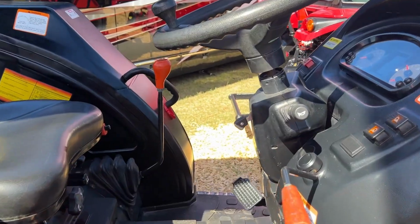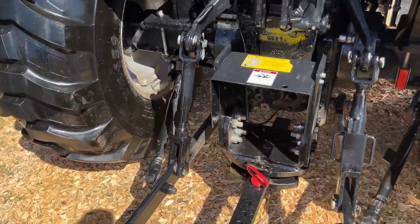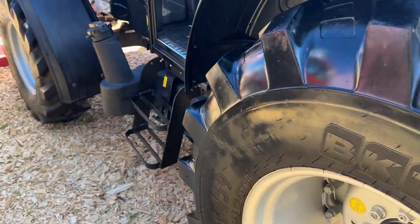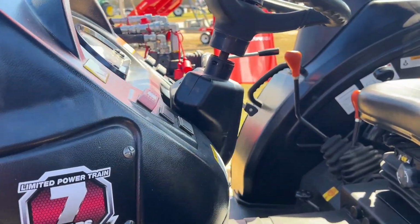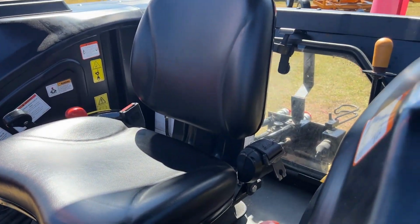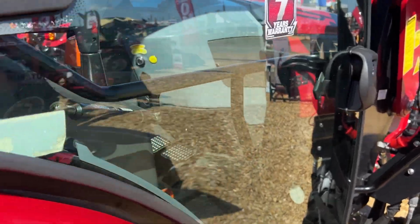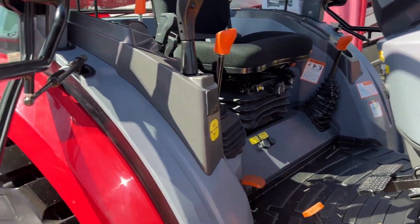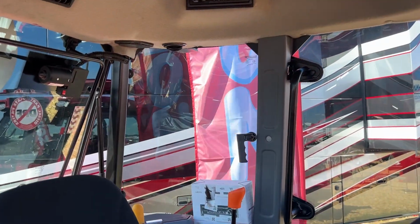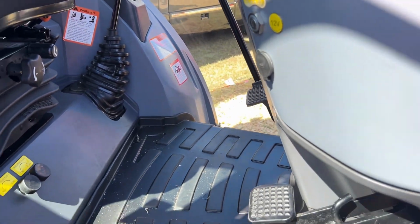And then I believe that this one is a big one on the other side here. This one's 75 horse. Go look at that. Very nice tractor. And then this is a 55 horse with a cab. Take a look in here at this cab, very nice. Air conditioning up there, radio. There you go.